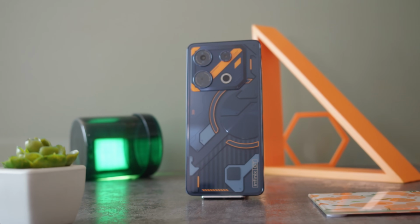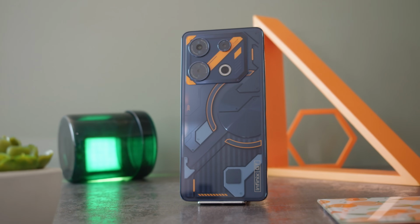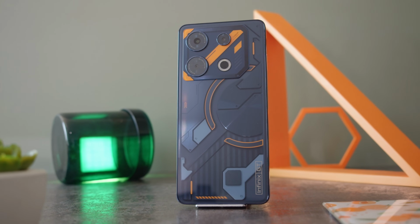But with that aside, this is a very competitive mid-ranger with the best performance around for the price, and a nice screen, fast charging, and dependable camera. So if it comes down to value for money, and you don't mind the looks, the GT10 Pro is worth recommending.